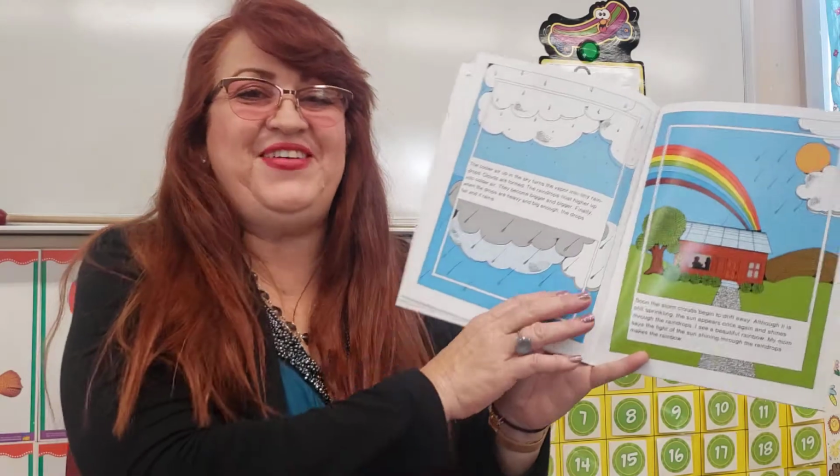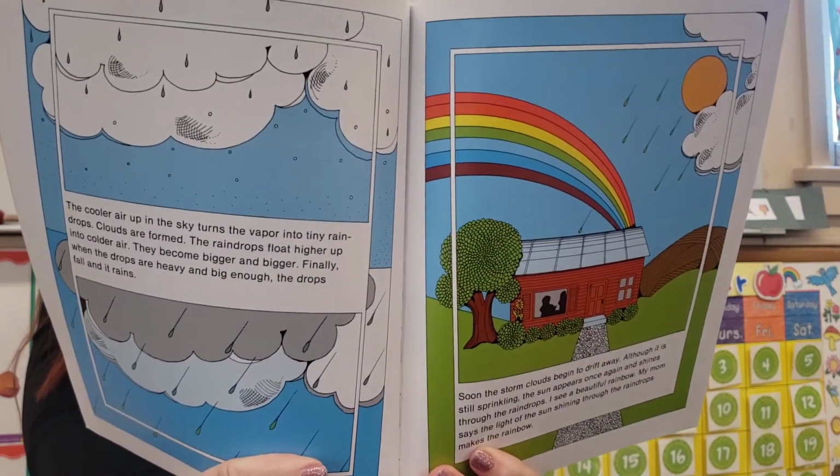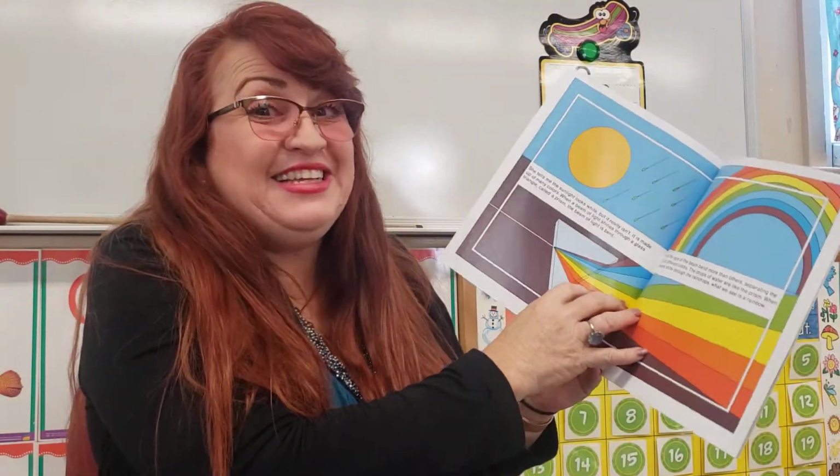I see a beautiful rainbow. My mom says the light of the sun shining through the raindrops makes a rainbow. Isn't that great? Look at all the colors of the rainbow. Oh, there's a fun song about rainbows. Maybe we'll do that next time. She tells me the sunlight looks white, but it really isn't. It's made of many colors.